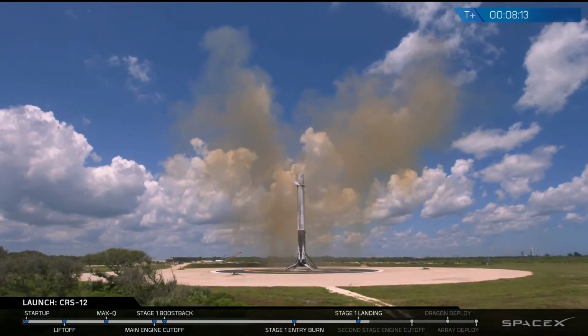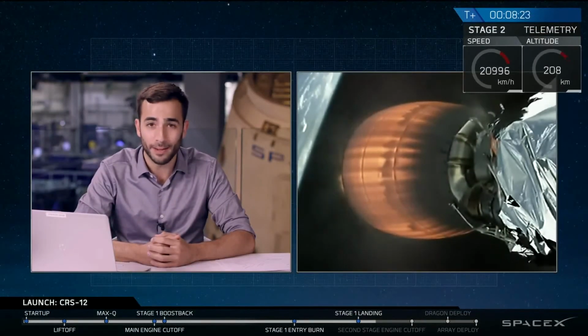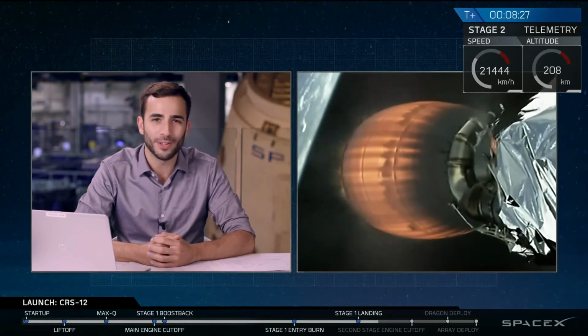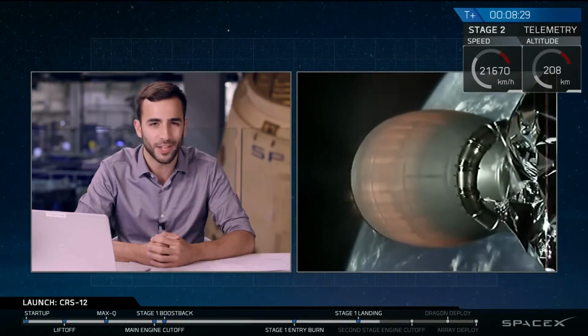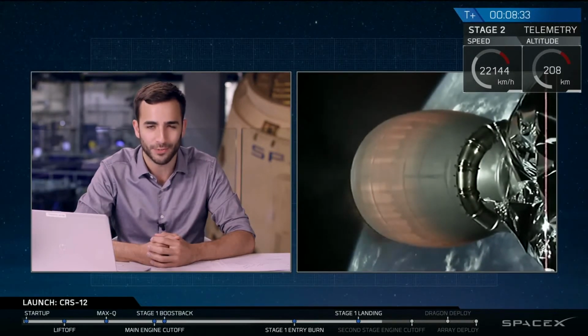SpaceX. This is exactly what we try to do with all of our rockets, or most of our rockets these days. While we all are very excited about this successful landing, it's important to note that the main objective today is still not complete. On the right-hand side of the screen, you can see that second stage continually accelerating itself and the Dragon spacecraft towards the International Space Station.